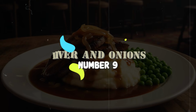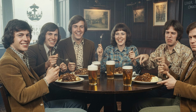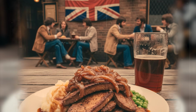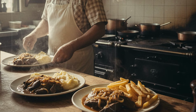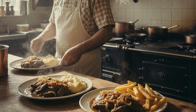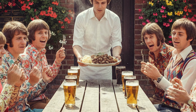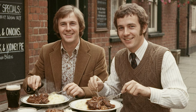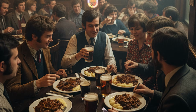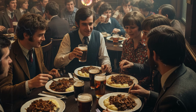9. Liver and onions. You either loved it or hated it, and there was no middle ground. Slices of lamb's liver fried until just tender, piled with sweet caramelized onions, drowned in brown gravy, served with mash or chips. The smell alone divided opinion. Some leaned forward, others leaned back. But for those who liked it, this was rich, dark, comforting food. A real pub staple, especially in the 1960s and 70s.